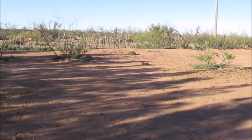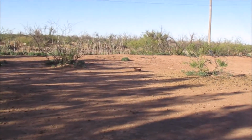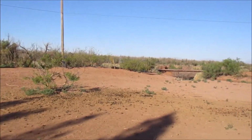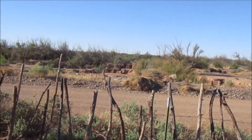When it used to flood, the horses would stand up on this little hill here, and that's where we'd feed them, because they get tired of being in the water. But we don't get no floods like that no more. There's a squirrel right there. And this land really got tore up on that flood.